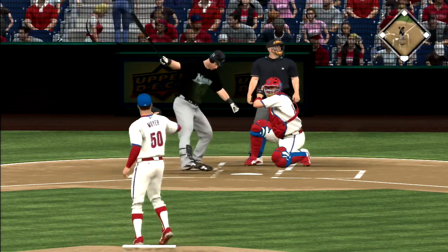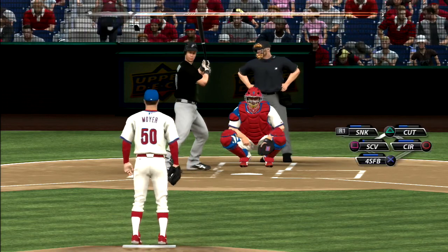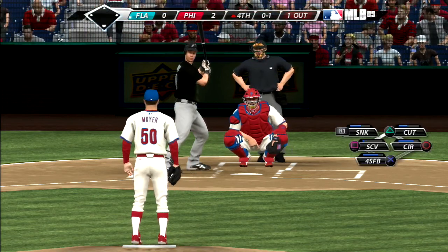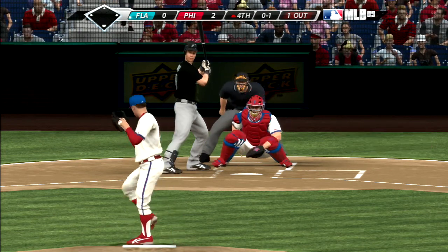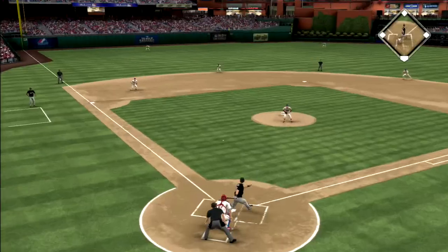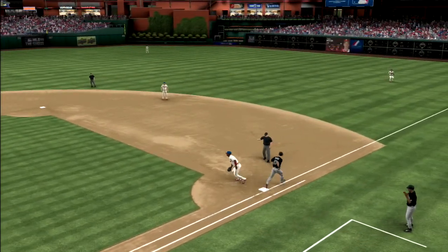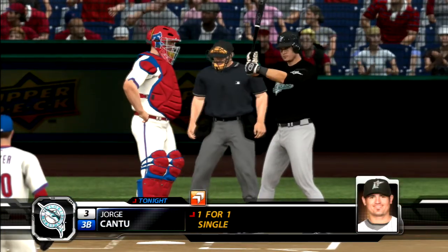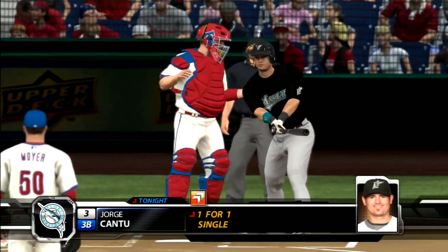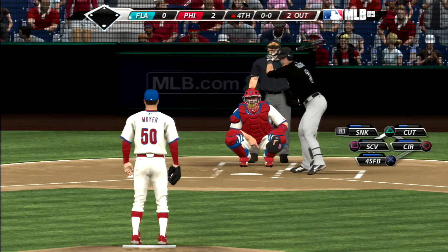And this ball will be chopped foul. Now a swing and a softly hit ground ball, and a throw over to Howard, and that's the second out. And so two are gone now for Jorge Cantu, third baseman, Jorge Cantu.